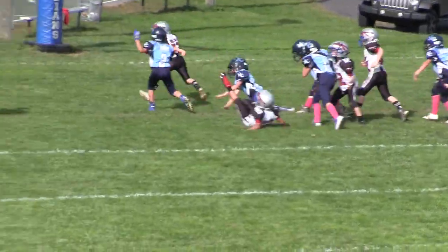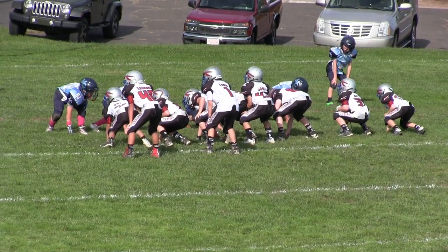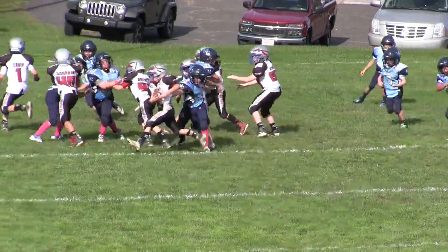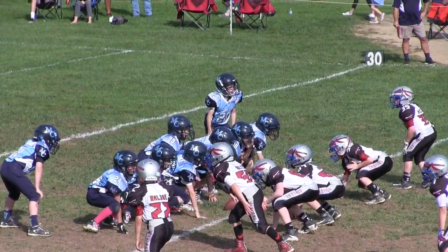And off, cuts in, and finds the end zone on fourth down. Touchdown. And it's in the same play. Score it again. First and 10, Northampton.